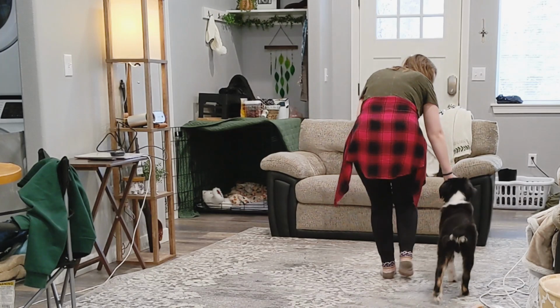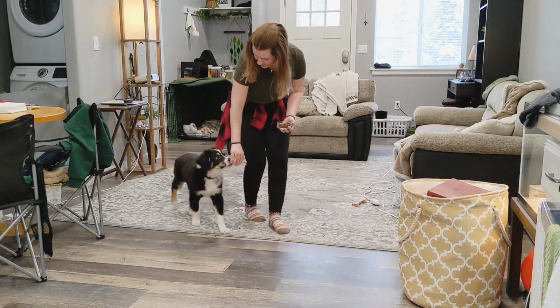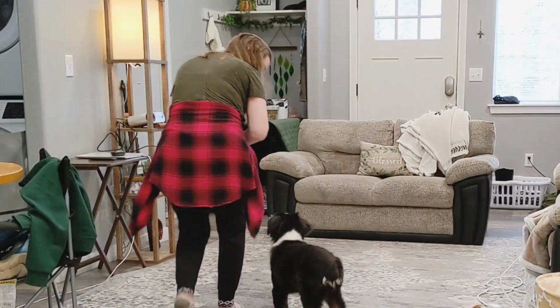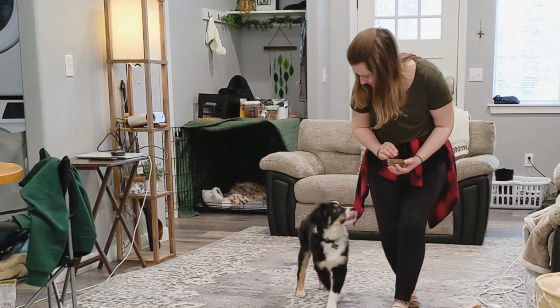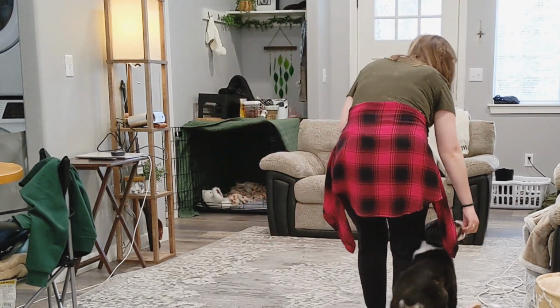But I have been practicing pulling my hand away, kind of like that, so that he has to walk next to me without having the lure right in his face. And he's been doing really well. I think he is catching on. We try to turn in both directions. So I try to turn into him, and then we also turn out the wide way so that he learns to stay on that same side no matter which way I go. There we go.